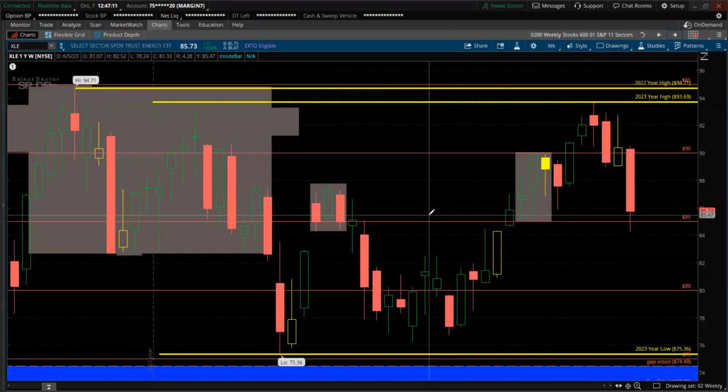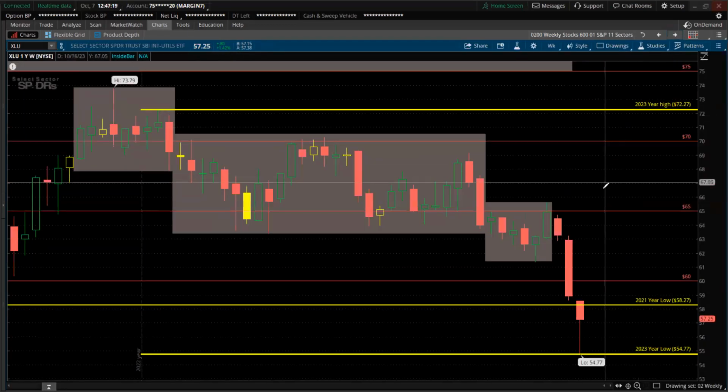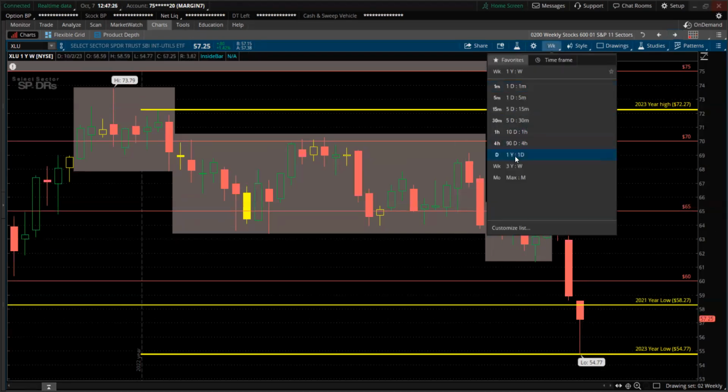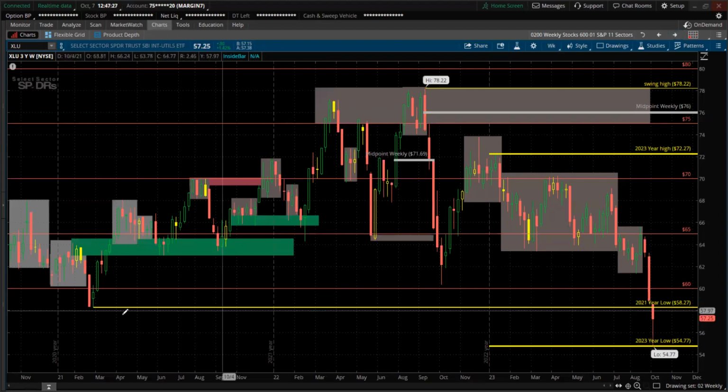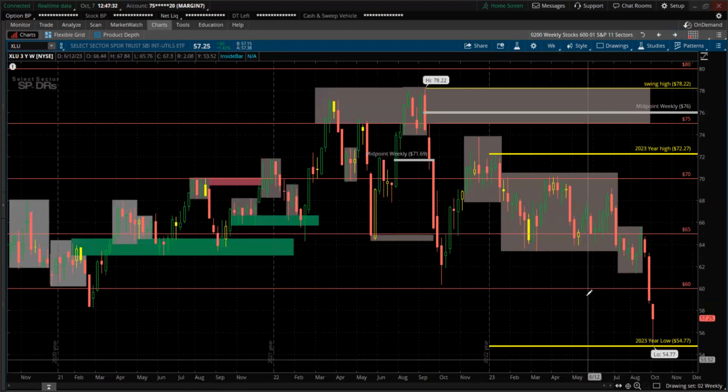XLE, energy, red, lower low, lower high, huge smackdown. XLU, utilities, same thing. Look at that. We took out the low of 2021. Wow. Zoom out. There we go. 2021, we took out the low. I can move that. Made a new low for the year. Also, extremely bearish here.